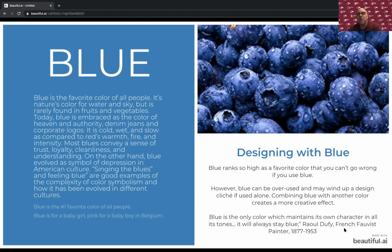On the other hand, blue is a symbol of depression in American culture. Singing the blues, feeling blue, all right? Blue is the number one favorite color of all people. Blue is for baby girl, and pink is for baby boy in Belgium, although over the years I've had one person come and stop me and say, I'm from Belgium and that is not true, or I've never heard of it. So that one might be a little bit outdated.